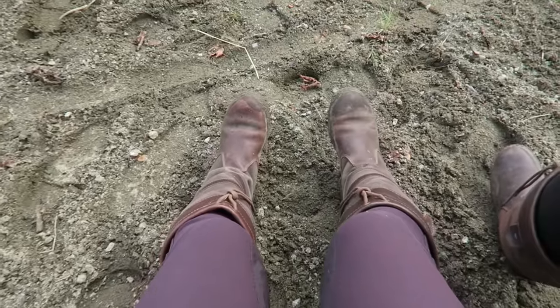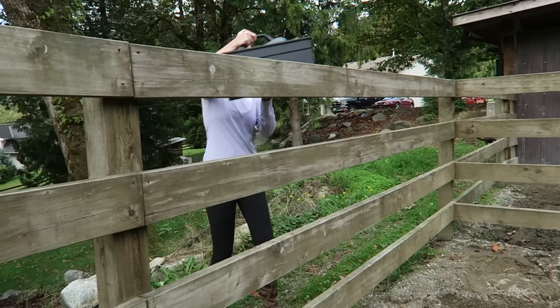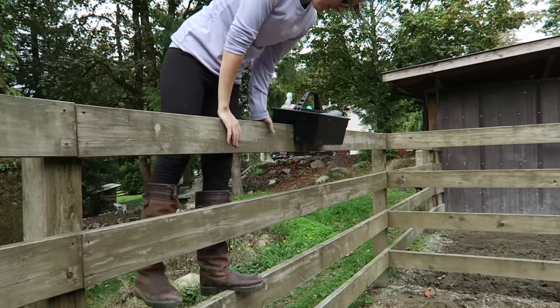Yeah, good plan. We also realized we forgot the grooming stuff, and Courtney had to climb over the fence to get it because there's no gate over here, and we're lazy. Yeah, so got a problem with that.